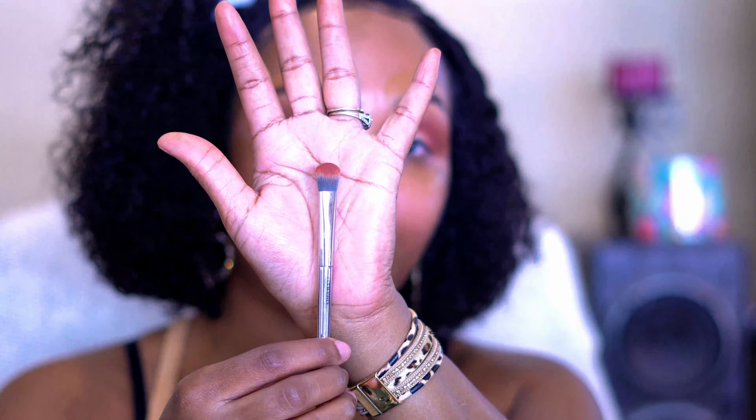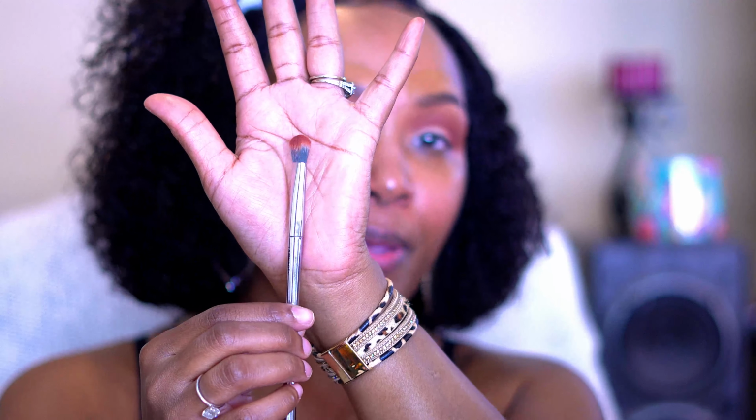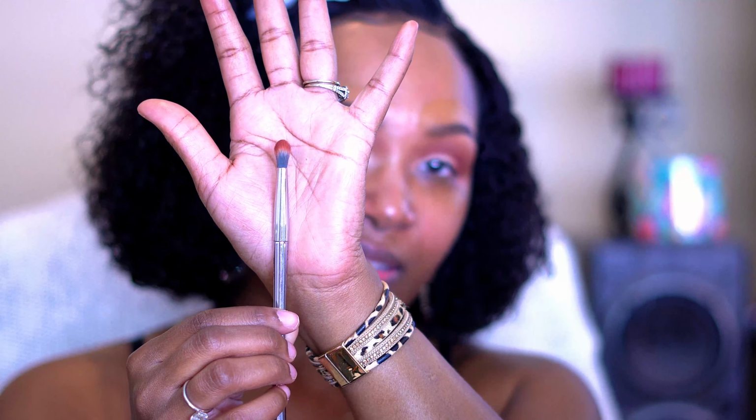I ain't never heard of this company, but as you can see, it's kind of tight, meaning it's packed densely. And to me, this is more of a blending brush that you can pack on the color. Right under ginger, I'm gonna go in with this brush and pack on Edges straight across. And I am gonna be putting a good bit on the outer corners of my eyes.